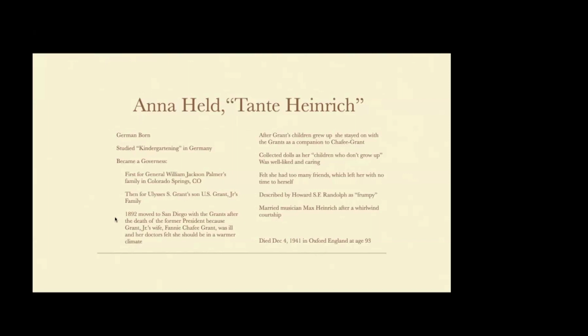And then because the Palmers knew Grant's wife's family, Grant and his wife hired her to be the governess for their 5 children. And in 1892, they moved to San Diego, and she moved with them. And the Grants moved after the death of the president, the former president.